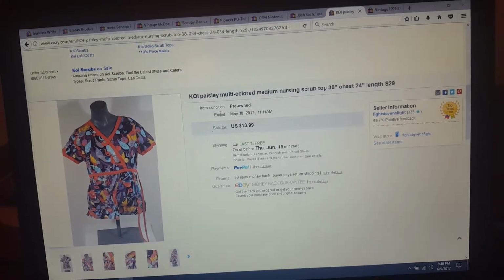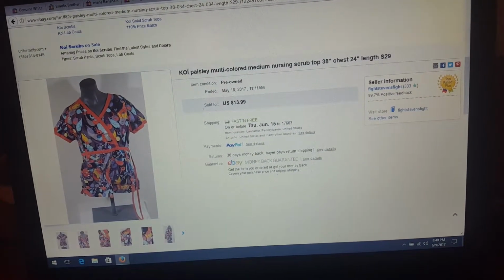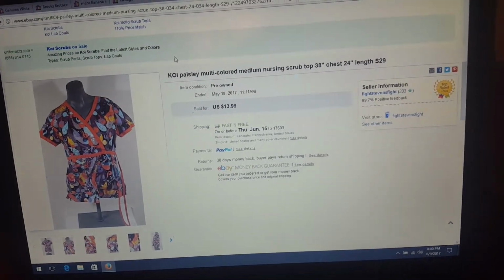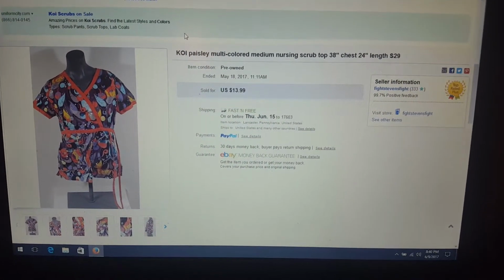Another scrub top. This is the only brand that I really look for. Normally I look for novelty, big sizes, if it's cute or not. But this brand right here will sell itself. It is Koi.